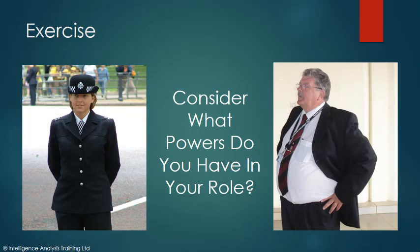Exercise. What powers do you have in your role? Police officer: power of arrest, power of entry, power to search, etc. Police community support officer: power to make a citizen's arrest, a common law power of arrest for breach of peace, or power to detain. Detention officer: may have the power to search someone in custody. Financial investigator: power to apply for seizure of assets under the Proceeds of Crime Act.